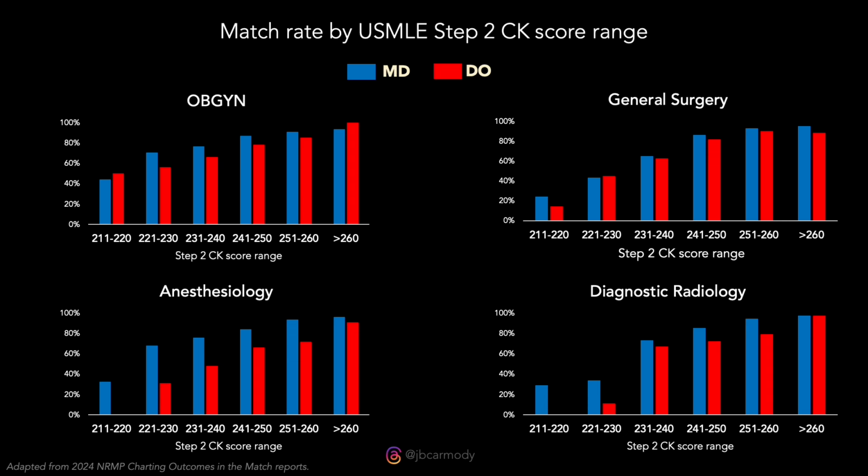Actually, these graphs by themselves suggest that it's still here to some extent. But the magnitude of that effect seems overall to be small. And it's probably a lot smaller than what you'd suspect if you were just looking at the overall match rates for each of these specialties. I mean, what do you think these graphics would have looked like 10 years ago when the overall DO match rate was 80%? Or 20 years ago when it was 70%? I'd love to show you, but we don't have Charting Outcomes reports that go that far back, so you're just going to have to use your imagination and good judgment.